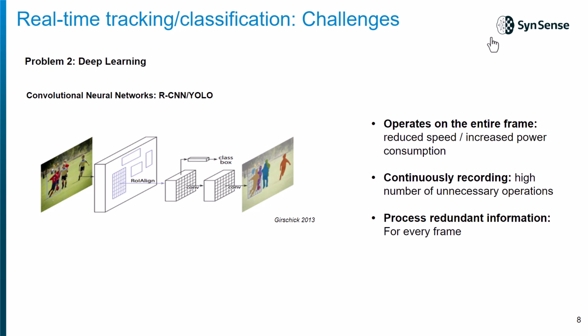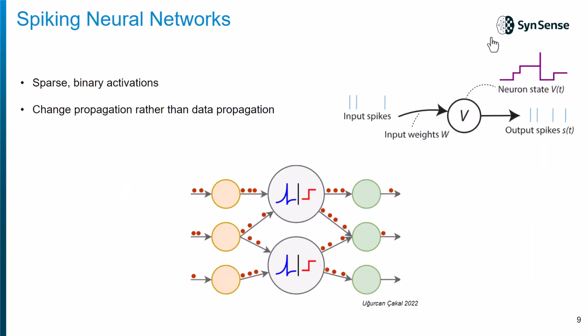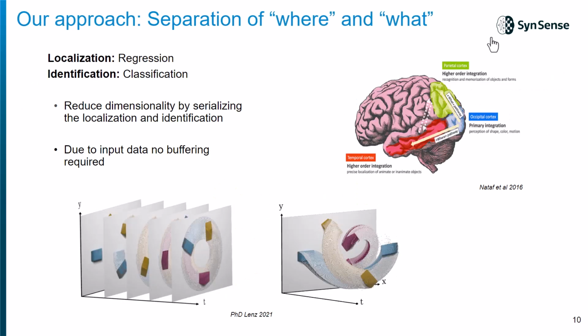What we propose instead is using spiking neural networks, which have sparse and binary activations, and basically propagate change instead of any data that they receive, completely compatible with DVS cameras. If there is no change, they are silent. So chaining DVS cameras with a spiking neural network makes perfect sense. In this algorithm, we have separated the regression and classification tasks for object localization.